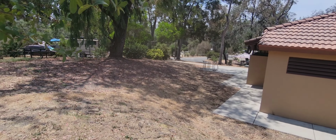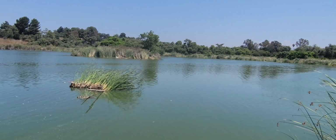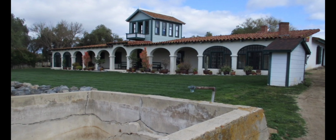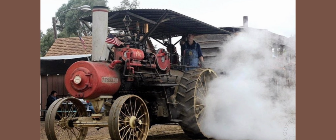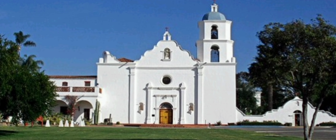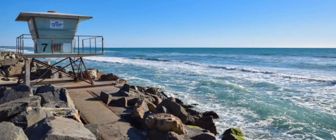While you're camping, you might want to check out some of the attractions nearby. Of course, fishing or hiking the nature trails is one of the best things. Or just visit Rancho Guajome Adobe House, or the Antique Gas and Steam Engine Museum, or just take a tour to the historic San Luis Rey Mission, or just spend the day at Oceanside Beach.